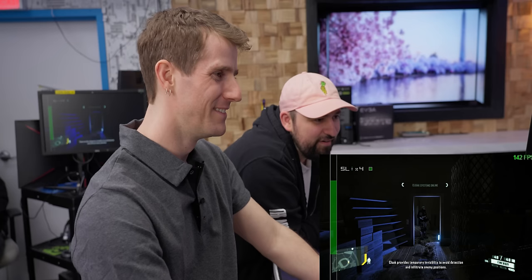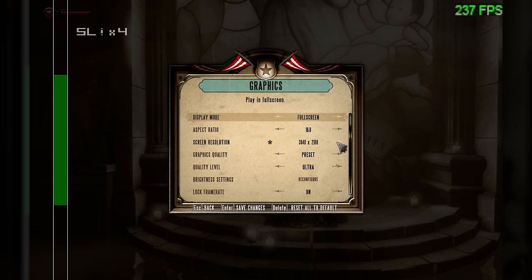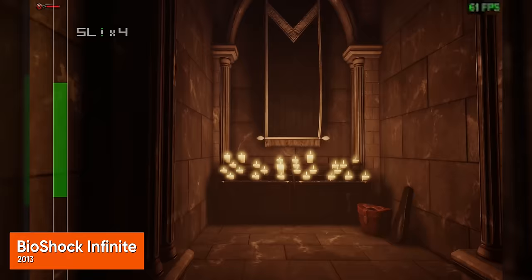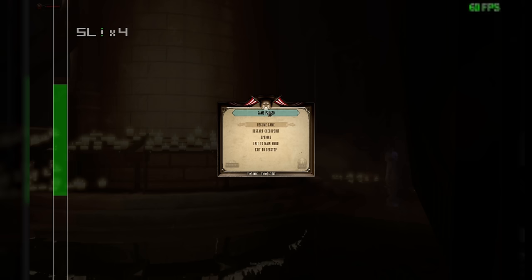Try to launch another SLI game. Let's see how compatible SLI was with video games back then. Right. Could we have done 4K? Woo, she's floaty. And that 60 FPS does not feel like 60 FPS. No. Oh, wow, that's truly awful.